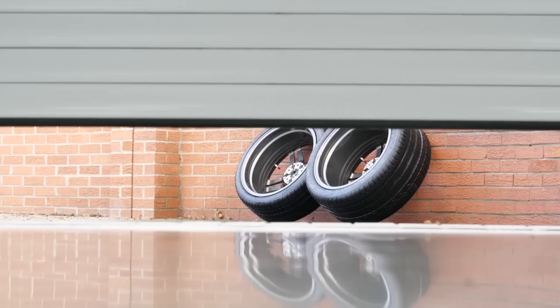The rest of the wheels are coming in. Was there much on there, Terry, the tar? Oh, not really.